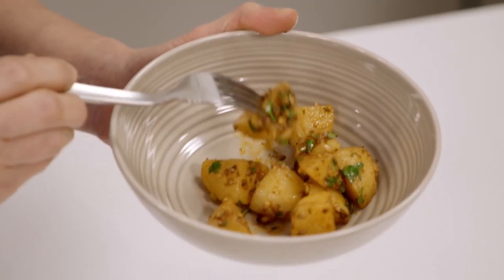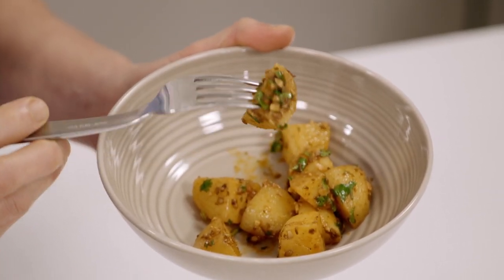They are actually better because the flavor is fuller, it's more bloomed, and it really has gotten into the potatoes.